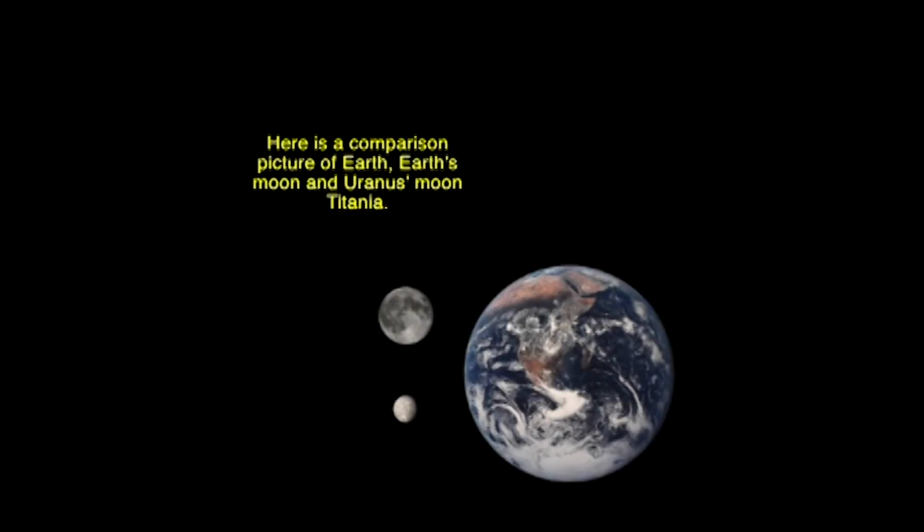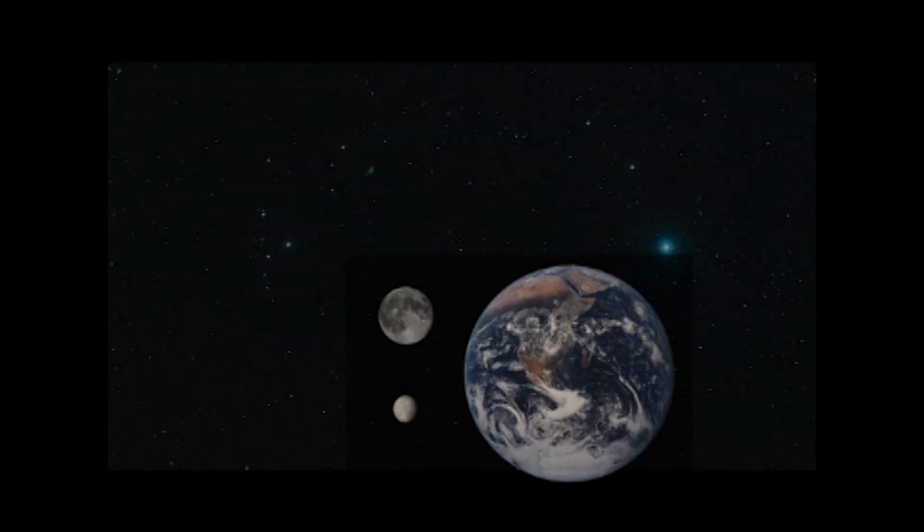Here is a comparison picture of Earth, Earth's moon, and Uranus' moon, Titania. Titania is the smallest object seen below the Earth's moon in this picture.